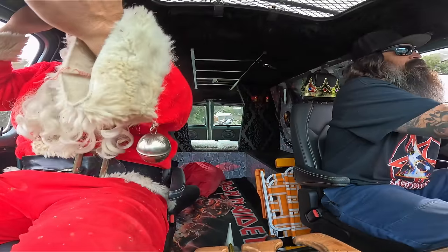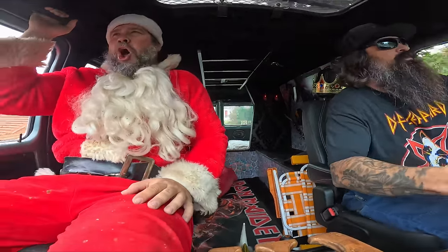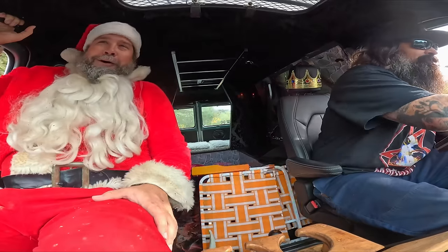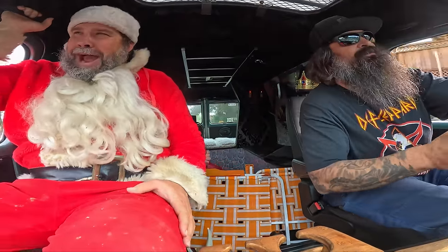Tesla parked in the middle of the road. What the fuck is going on? Woo! Boy, coming into the hairpins. Holy shit. Woo! That's smoke in the 44s. Damn.